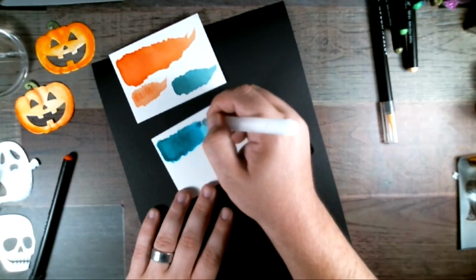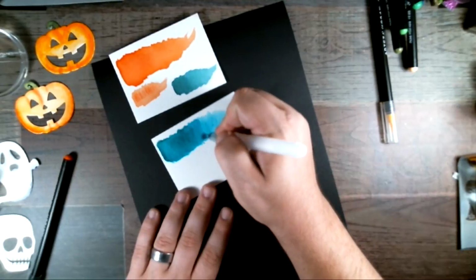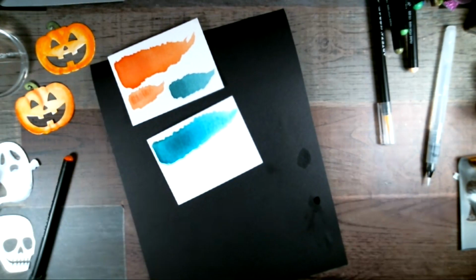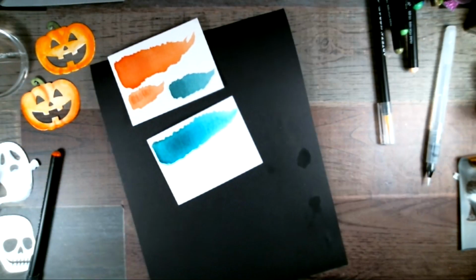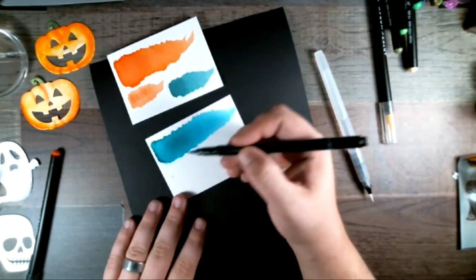I'm going to do a comparison right below it because I think that's the only way to be fair. This is how I do all of my swatches whenever I first get them, to see how light I can make them. So now for step 2, so much smoother. Look at the difference between the two of them. And just the color. The Arteza water brushes, I haven't used them because I have my own, but I'm sure they're probably amazing.